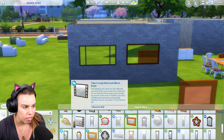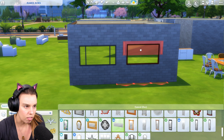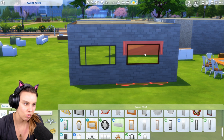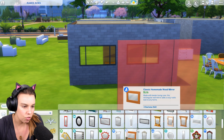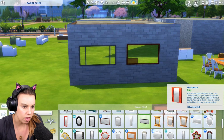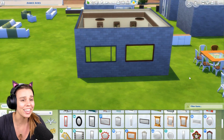Like the other mirrors, this is the Seasons one, which is a little bit shorter, the Spa Day one with lights on it. Not everyone wants a mirror with lights on it, or these really big ones. So there's not actually many basic mirrors that aren't tiny or at an odd height. So I'm really excited about this pack.